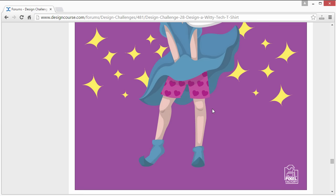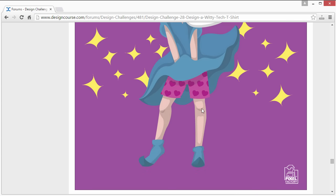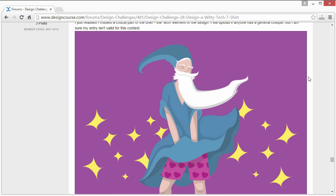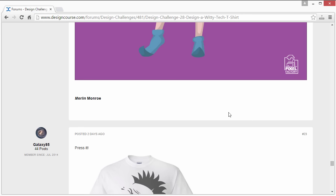All right, so obviously missed the whole tech stuff, but for what this is, pretty good illustration though, and I think barring the relevance issue, it could possibly be a pretty decent seller. So I may want to change it. I would maybe make this quite a bit darker of a purple so that it stands out a little bit more, because there's not a lot of contrast between him and the background. So yeah, thanks for the entry.